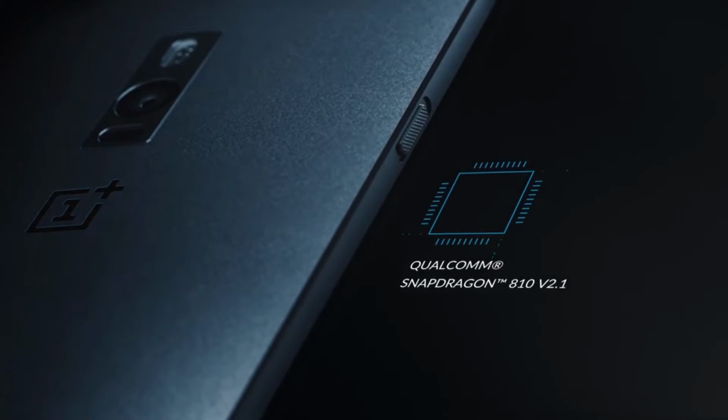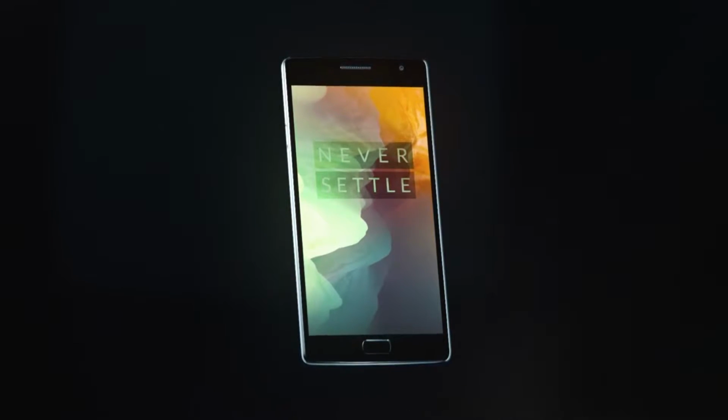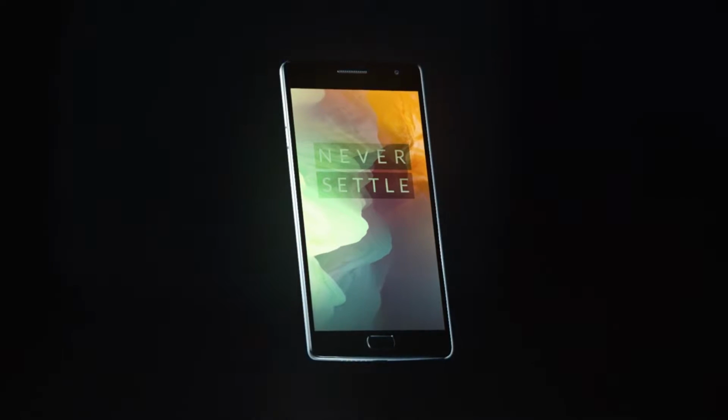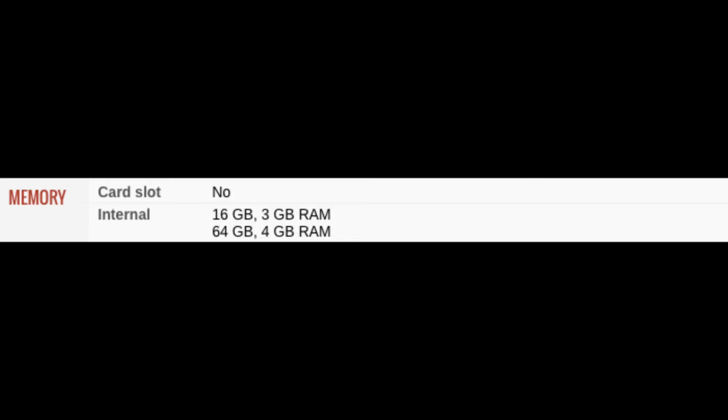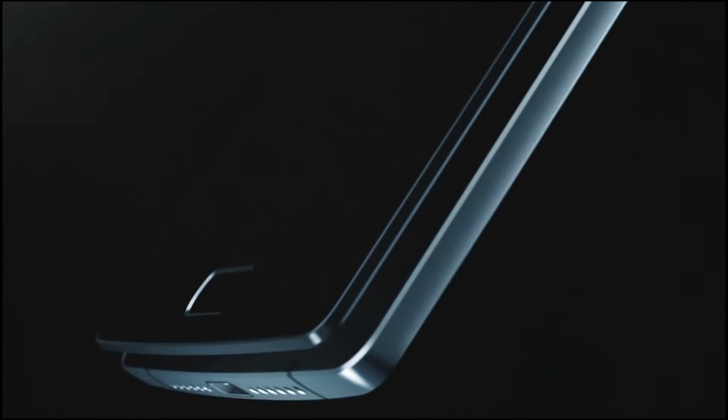It has a Snapdragon 810 octa-core processor, and it comes with Android 5.1 Lollipop, which is Oxygen OS for OnePlus. There's going to be two models of the OnePlus 2, where one is 64 gigs and the other one is 16 gigs. And of course, the one with 64 gigs has 4 gigs of RAM, whereas the 16 gigabyte model has 3 gigs of RAM. The GPU is an Adreno 430, the camera is 13 megapixels on the back and 5 megapixels on the front, and the battery is 3300 milliamps. But that's not everything that comes with the device. It also comes with a fingerprint scanner, dual SIM, and USB Type-C.